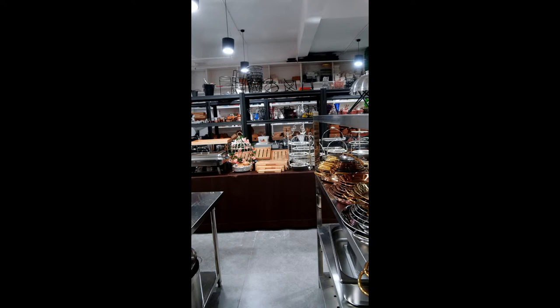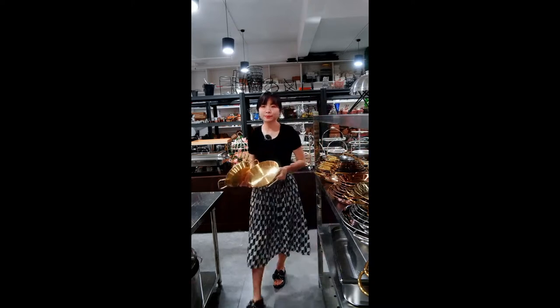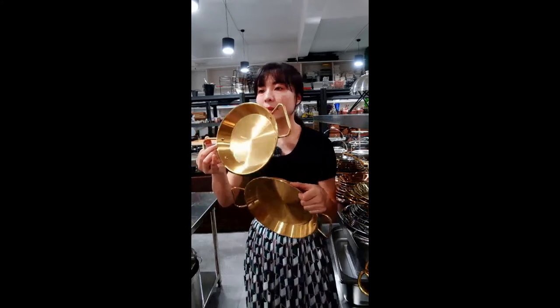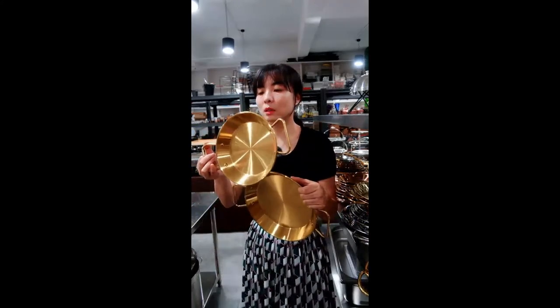Here we have different sizes of pan, golden color.